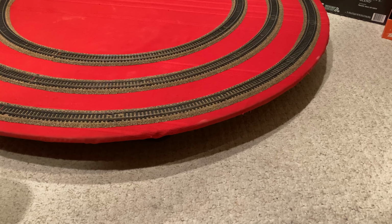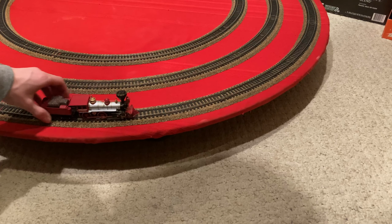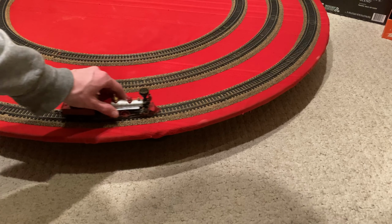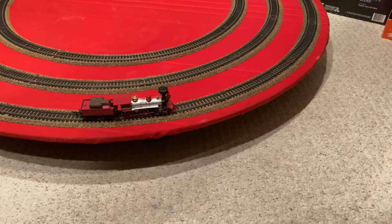All right, we've got all 11 engines here to test. First of all, I'm doing these in no particular order, but we're going to start with the Bachmann Jupiter, simply because I know this one is not going to actually run, but I do want to see if the motor on this thing can turn over. Maybe we'll get a headlight, something like that. So I'll give this thing some power.